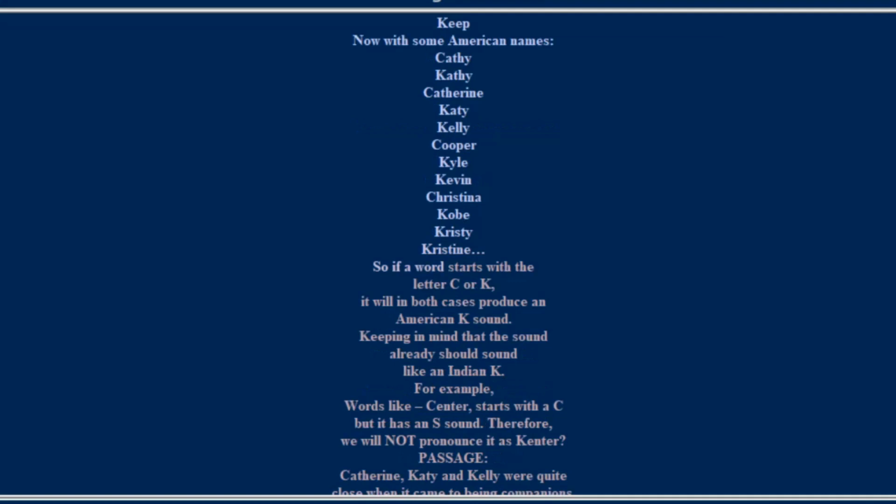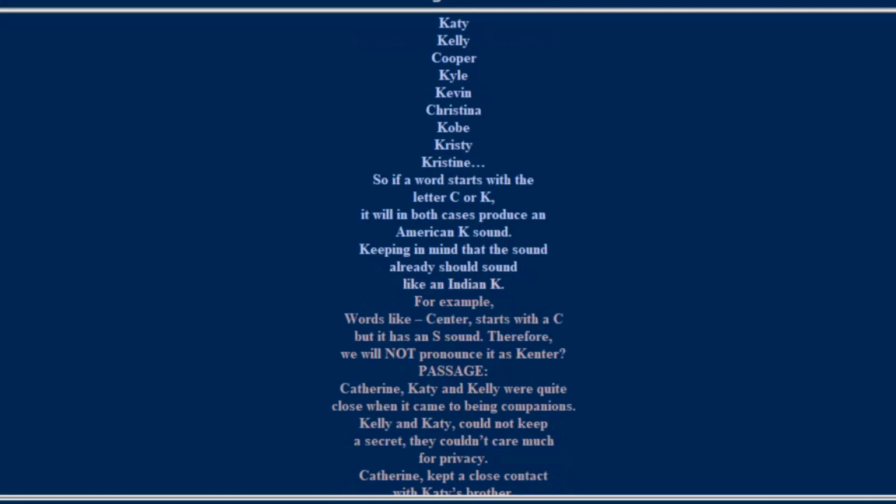So if a word starts with the letter C or K, it will in both cases produce an American K sound. Keeping in mind that the sound already should sound like an Indian K. For example, words like center start with a C, but it has an S sound. Therefore, we will not pronounce it as canter.